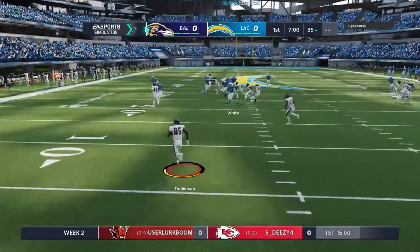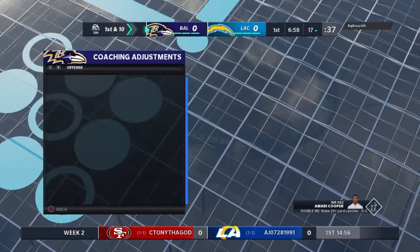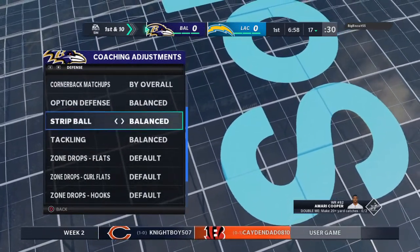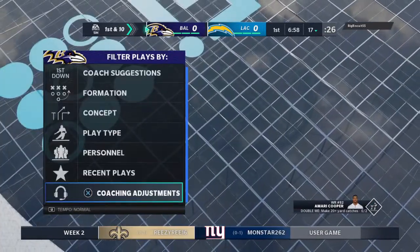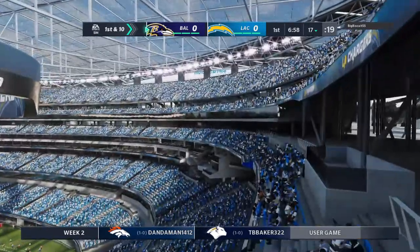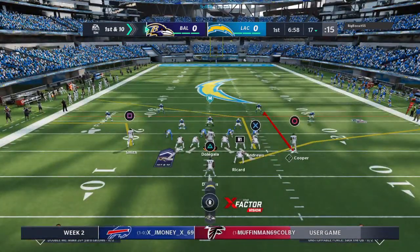Taken about 7 yards deep. And no chance to get away as they'll get him down at about the 17-yard line. At their own 17-yard line. So from the 17 now, here's a 1st and 10.